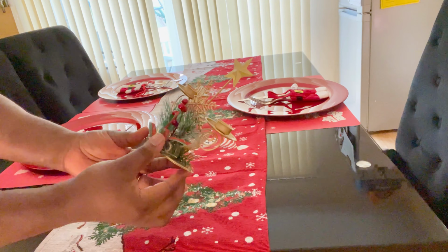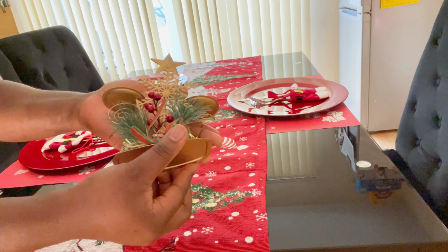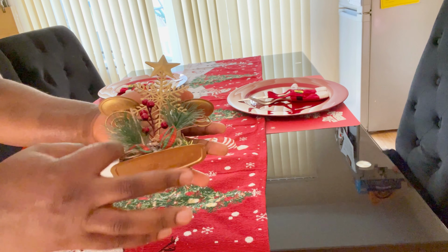Kind of the centerpiece. I thought it would be bigger than this when I ordered it, but I guess I just have to manage.